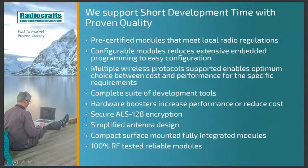We have multiple wireless protocols. Really, that gives you the optimum choice to find the balance between cost and performance for your requirements in terms of RF. The development tools I talked about. We also have some hardware boosters. You can find those on our website. The antenna tuning is kind of an example of that. We bring out some good stuff for you to use to increase the system performance. Encryption, of course, and the antenna design, as we're going to talk about today. And they are surface mounted, and all of our modules going out are RF tested, so you will get functional modules also in volume production.